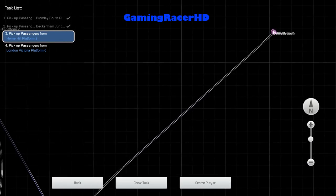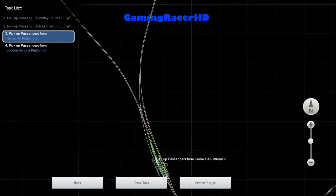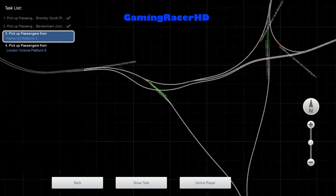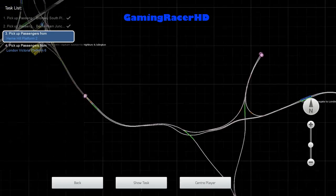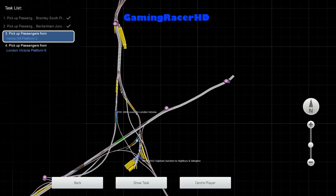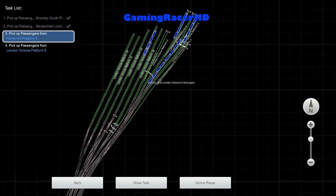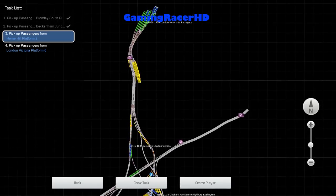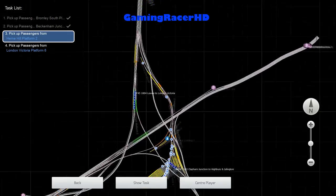I believe this is the other Southern service, East Dulwich to North Dulwich. Then I believe we're going right towards Brixton and obviously towards London Victoria. We should be all the way up here. That's where the Southwestern Railway services come from.